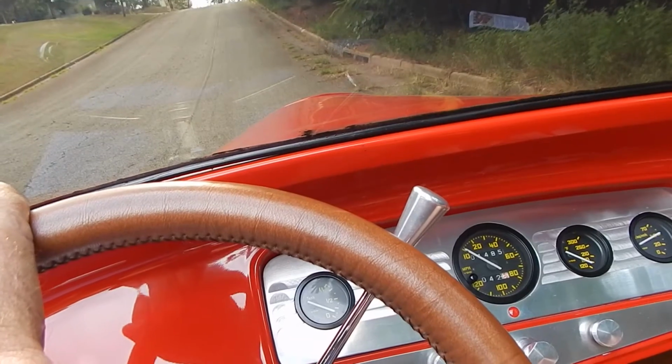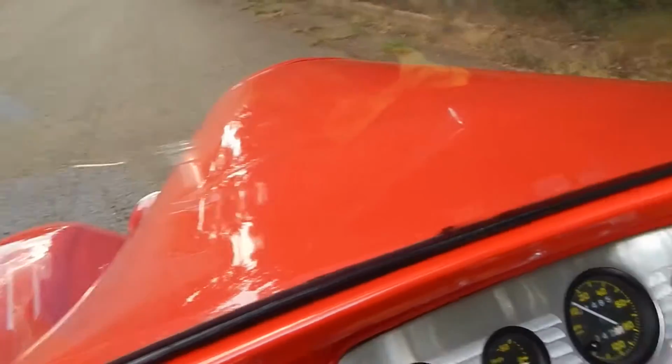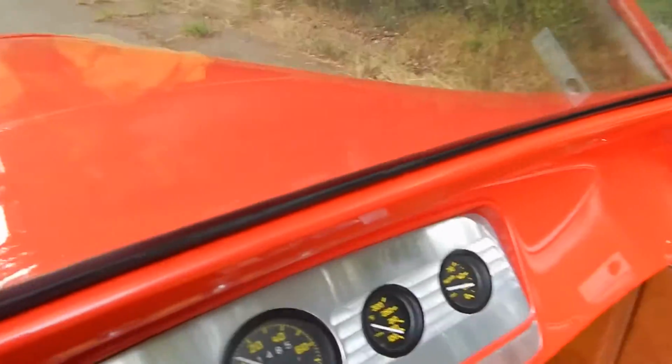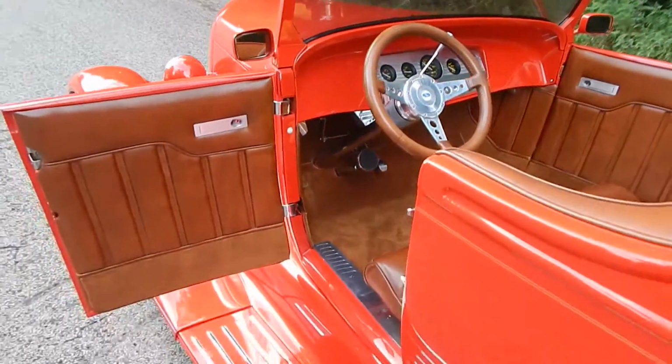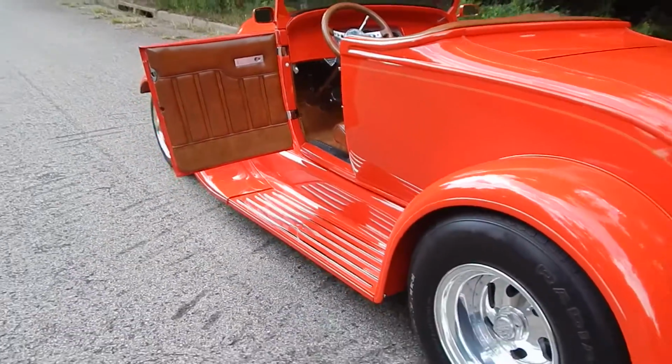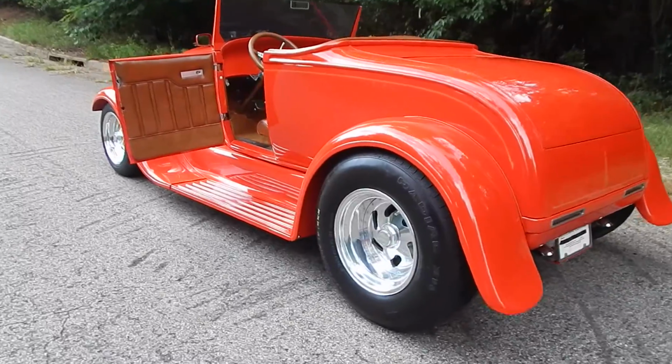I don't even know that I need to do that. Anyway, we'll take you for a drive on the way back. Let me get out of here. Really special car. One of a kind. Truly one of a kind. License plate dropped down there.